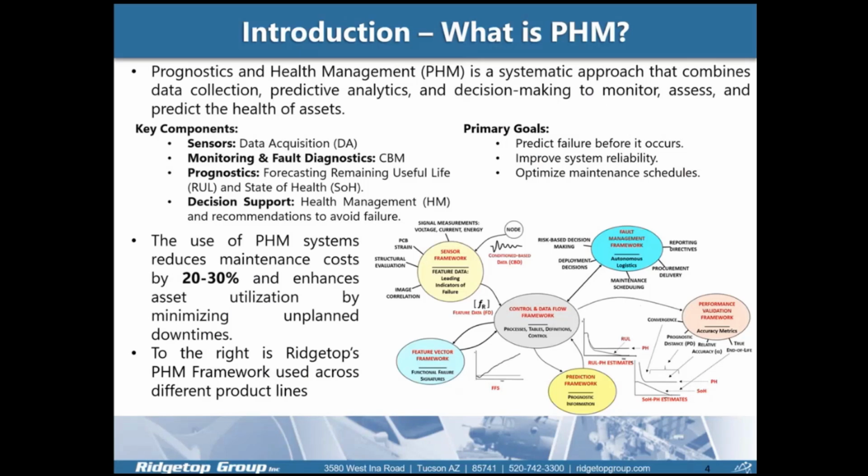So what is PHM? Prognostics and Health Management is a systematic approach to monitor and manage the health of critical systems. It combines real-time monitoring, fault diagnostics, and predictive analytics to determine the current health and estimate the remaining useful life, state of health, and other key metrics for certain assets. What makes PHM revolutionary is its ability to transition industries from reactive or time-based maintenance strategies to predictive maintenance. Unlike traditional methods where maintenance occurs after a failure or based on a fixed schedule, PHM uses live data from sensors and machine learning models to predict failures before they happen.